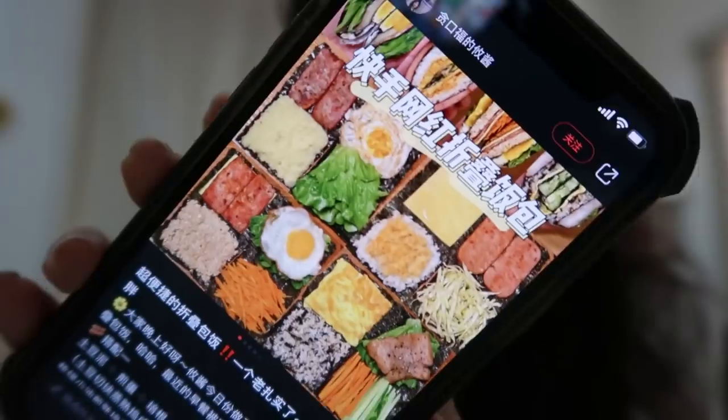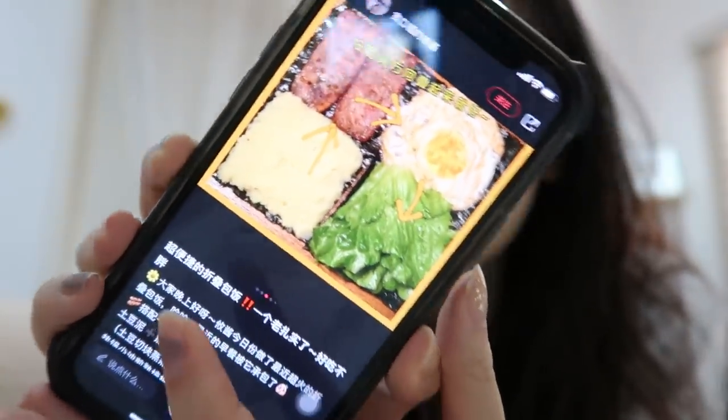My hair is still really wet because I just got up from the shower. I'm gonna be making this for lunch today. It's kind of like this kimbap sandwich. It looks really good and I just kept thinking about it last night. So yeah, I'm gonna be making this for lunch.